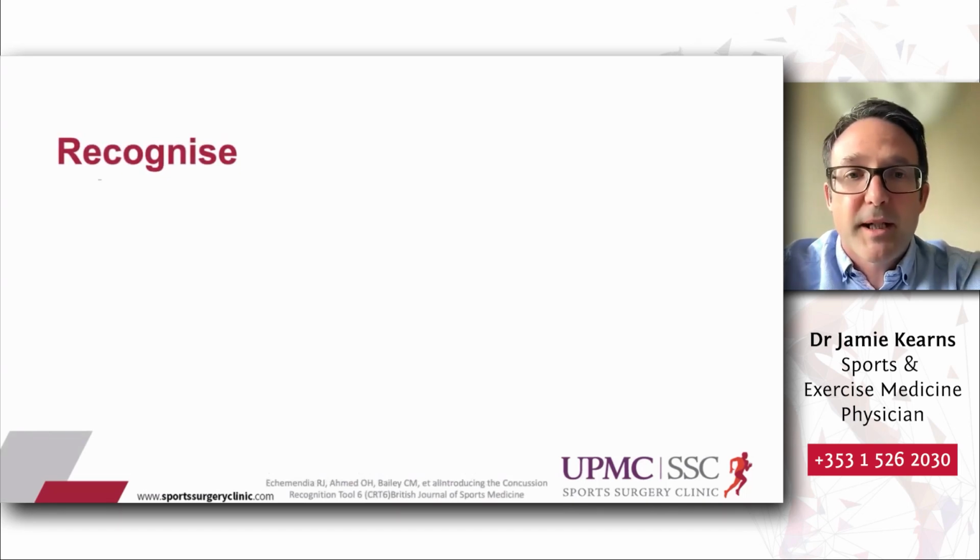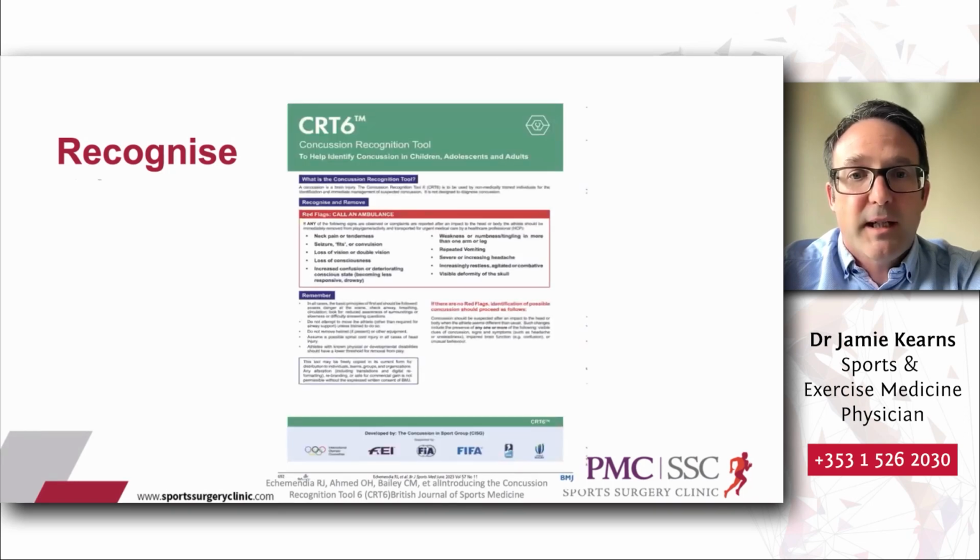So the key bit in terms of education and how to manage concussion really is around the recognition. And with regards to that, one of the newest tools that was developed within the consensus meetings was the Concussion Recognition Tool 6. So this is a specific tool used for non-medical personnel, those who are attending a game as a coach or parent, or even as a non-medically trained assistant at a game. Within this, there's a framework of things that are important to look at.